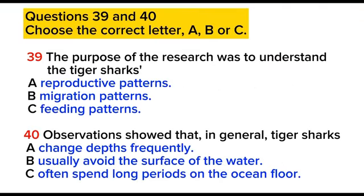Now you have some time to look at questions 39 to 40. Now listen carefully and answer the questions 39 to 40.